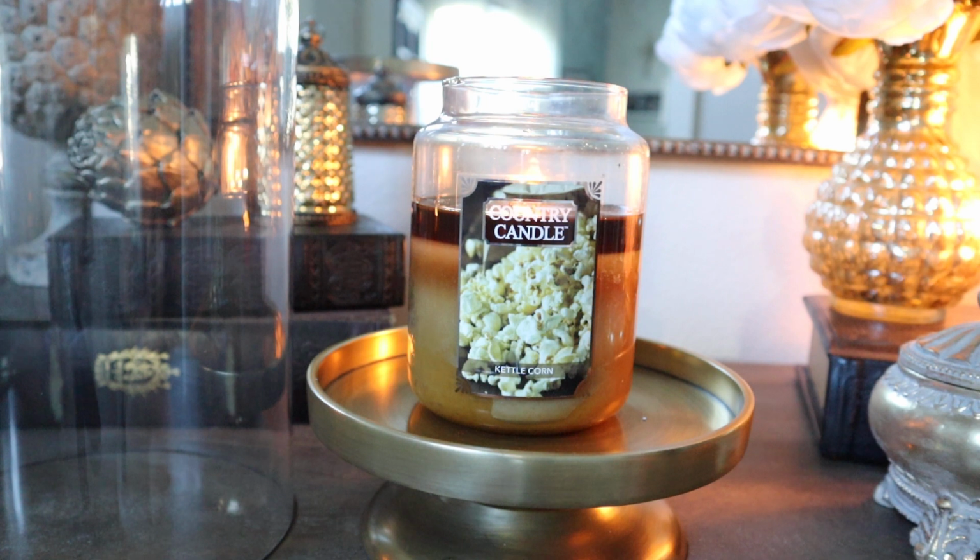So what this really smells like to me, when it's burning and on cold sniff, is just a bag of kettle corn from the fair. Now, I do think that there is a touch of that maple and a little hint of the fall spices in there. It's almost just a smidge, a smidge of cinnamon, a tiny dusting of maybe a nutmeg type of situation. But it's not a cinnamon nutmeg explosion. I'm talking the tiniest hint.